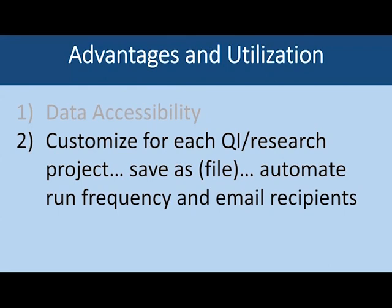So the next advantage and utilization of this is that we can customize this analytic asset and this database for each individual quality improvement and research project. It's as simple as customizing the views that we want to see, using the filters that we want, and then saving the file as a new file. And then I can automate that file to run automatically in the background without any contact. I can automate its run, and I can even automate its email recipients. And that's particularly helpful with quality improvement work. When we have a team who expects to see certain metrics and their progress on a regular basis, this can be automated. And so this allows us to really scale the database to support many research and quality improvement projects simultaneously.